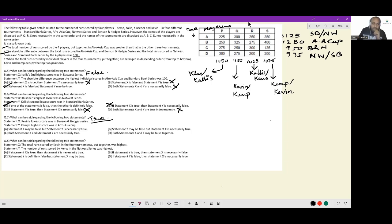Next, Kemp's highest score was in Afro-Asia Cup. Okay. Kemp, even if he's at Q, his highest score will be in Afro-Asia Cup. And Kemp, even if he is at S, his highest score will be in Afro-Asia Cup. So this is also necessarily true. Both these statements are necessarily true. And therefore, the answer to this question is option C.